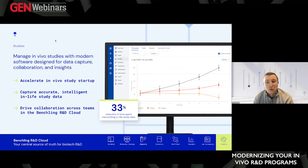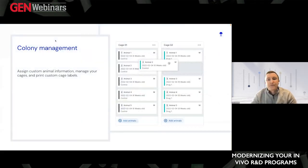So let's take a closer look at what each of these core areas means and how it might apply to your in vivo R&D. I'm sure that many of you will be familiar with things like colony management systems. Many of you might have even been using them this week. They offer the ability to track animals that pass through your facility, allow you to assign information to those animals, and even have some specialized functionality, such as the ability to print off custom labels.